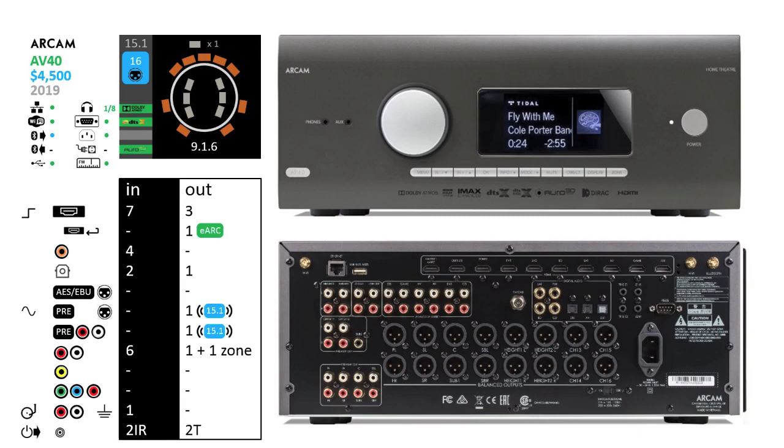As a 16-channel processor, the more common DTS:X source material may seem constrained with only 13 channels of playback using the standard DTS:X decoding. The AV40 has a headphone jack and phono input along with one zone output.